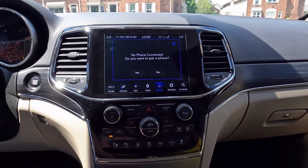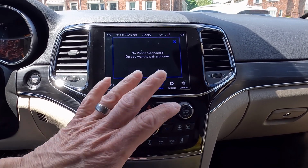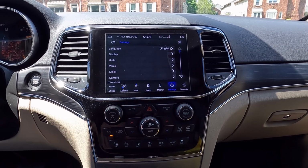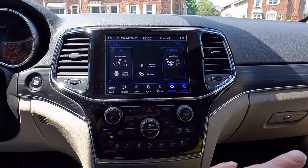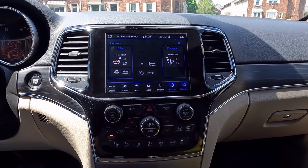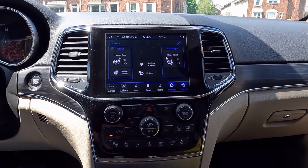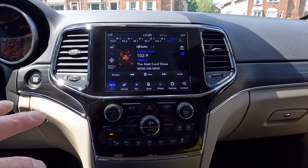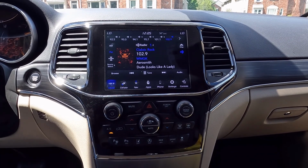Phone, if you plugged in your phone, which I didn't do yet, or if you connect it Bluetooth wise, that's what you would be looking at there. Settings, there's a ton of settings here, and this is the seat controls again, and this is simply for your passenger side if they want to use their heated seat. Still don't need that heated seat on. So that's basically everything that I've been dealing with as I'm driving. It's really simple to use.